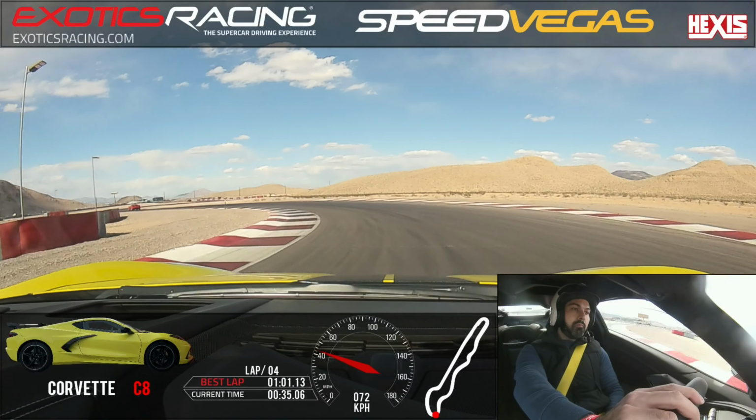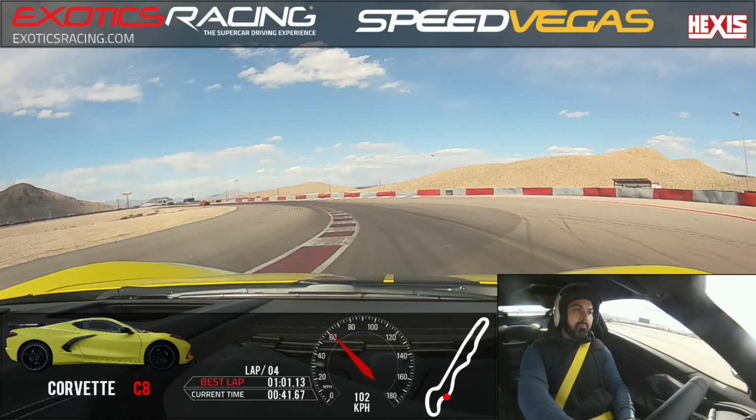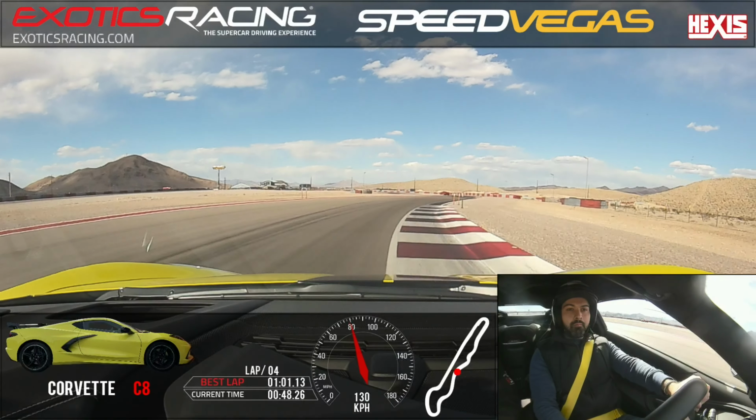Keep it steady. A little bit of throttle. Maintain it. Apex back to your right. Keep it steady. Keep it steady. Maintain that throttle. Back to your left. Unwind just a little bit. Squeeze. Go, go, go. Off the gas. Back to your right. Upshift. Brakes to the green. Hard brakes.